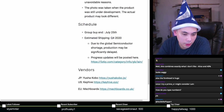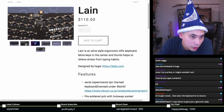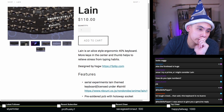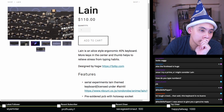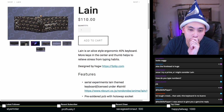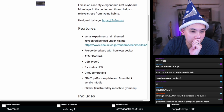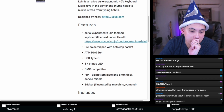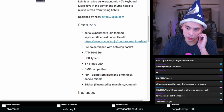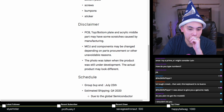Absolutely. Let's see. What can I see here? Is the PCB visible? Let's go look. Ah, ESD protection. Perfect. So at least the PCB has ESD protection. That's good. Hot swap sockets, a reset button at the very top. That's good. Pretty good. What is this? Acrylic or FR4? Oh, it's FR4. FR4 top and bottom, and an acrylic middle. There we go. Cool. Not bad at all.